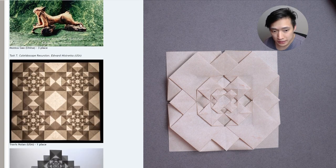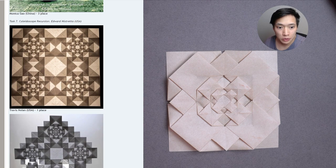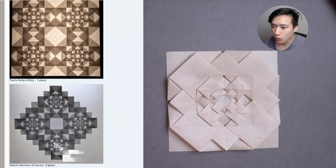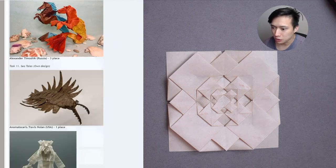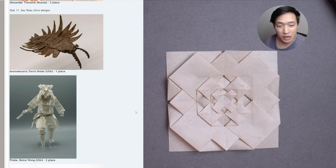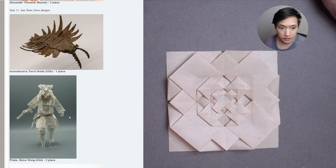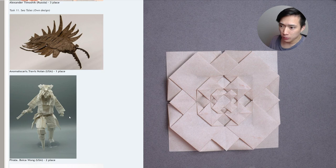But yeah, you can think of each task kind of like an Olympic event. So what you're looking at here are the top placements for each task. So for example, if we go to the original design, you can see that my buddy Travis Nolan, shout out to Travis, got first place for the own design category. I got second place. And the own design, I think, was worth 15 points.